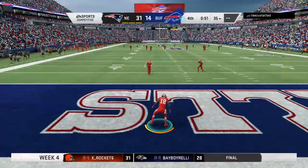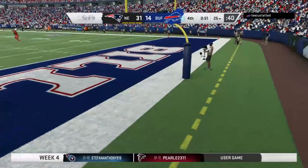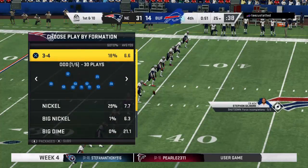And the Browns, they surged back to take the lead there. And if they could hold on to that lead, it would be win number 4 on the season for them.